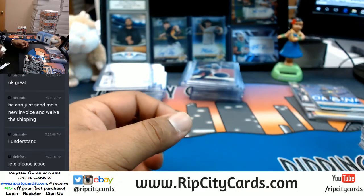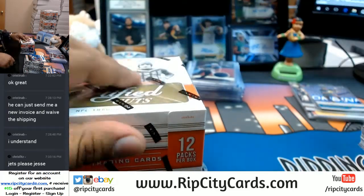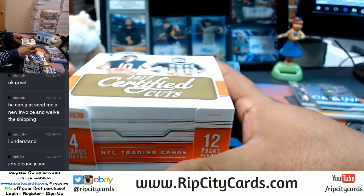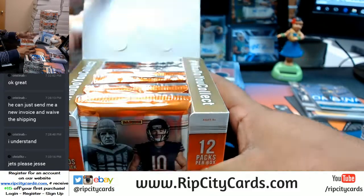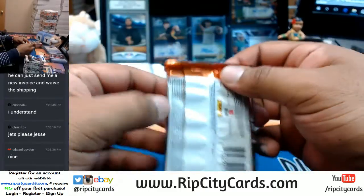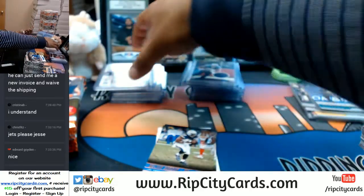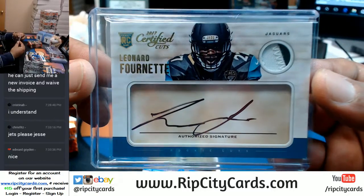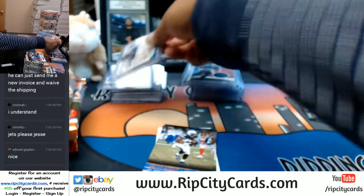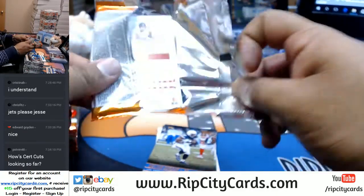All right, last box mojo time. Potvin, to be honest with you, it's all right. I mean, this is nice. This is the nicest hit we've gotten so far. That's pretty sweet. A Leonard Fournette on card, cut signature. So there's most definitely potential, Potvin.